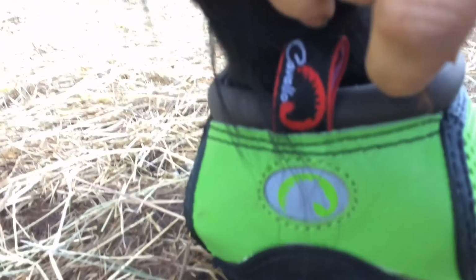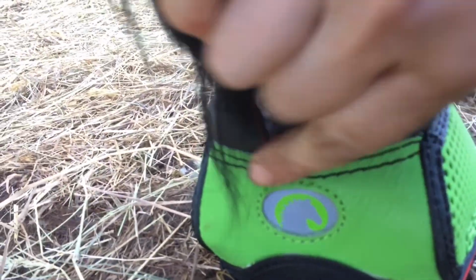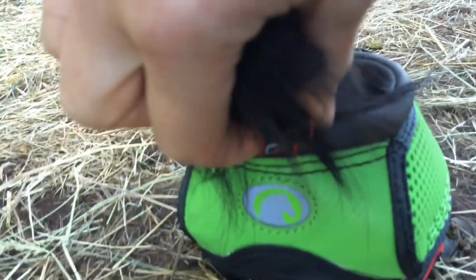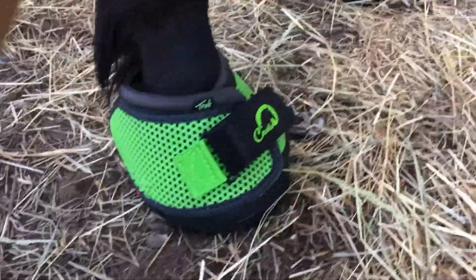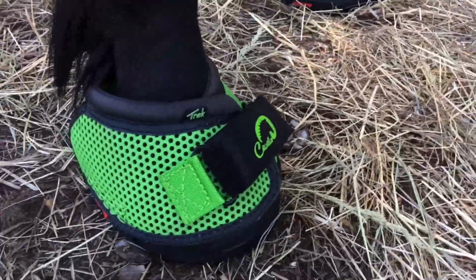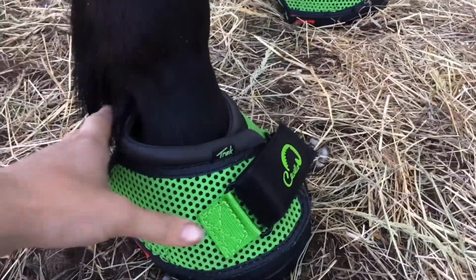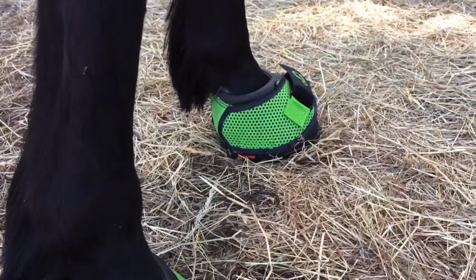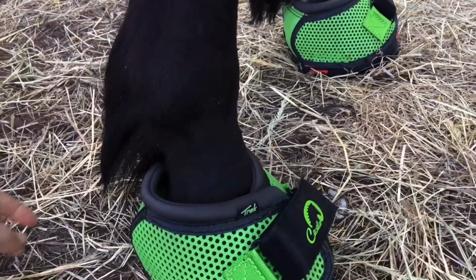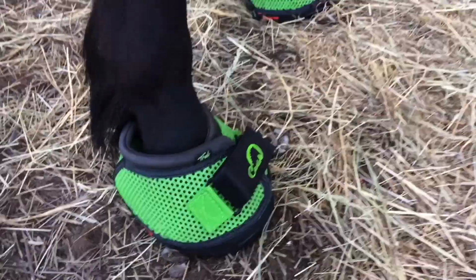I've also noticed on these, at the back, a little reflective bit here, which is really cute. And these little tabs, which are quite good for helping to pull the boot on and off. So yeah, they look amazing. I just love that green. They're beautiful. I'm a bit sad that they're going to be covered in mud in the winter though. But I can't wait to try them.